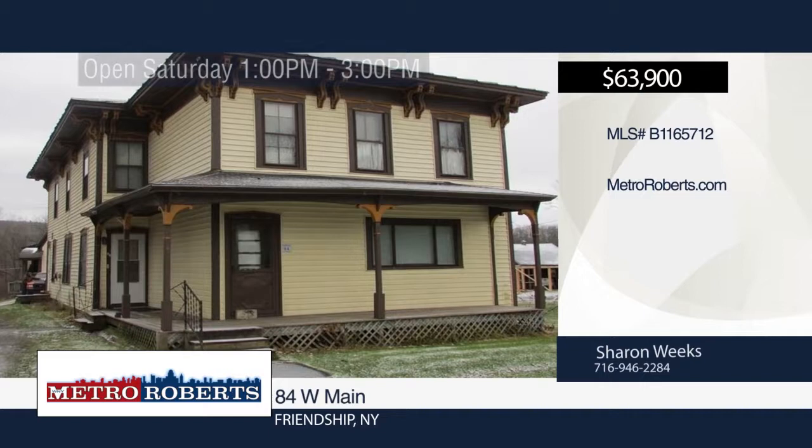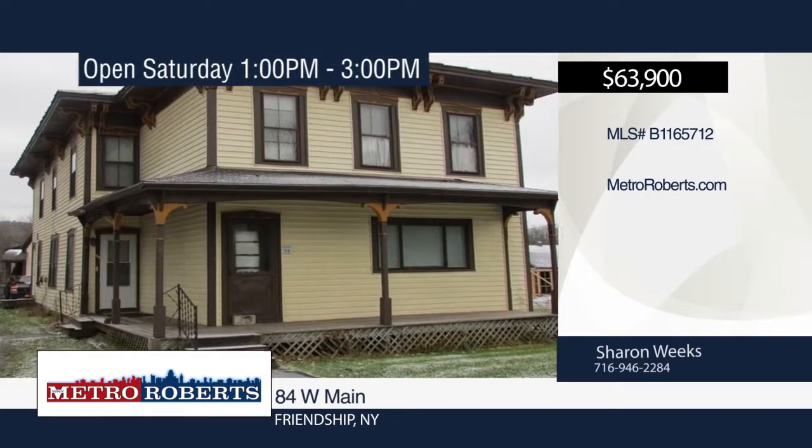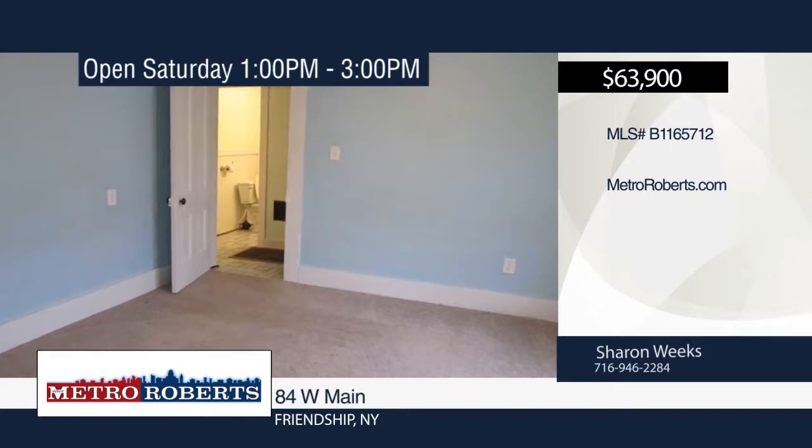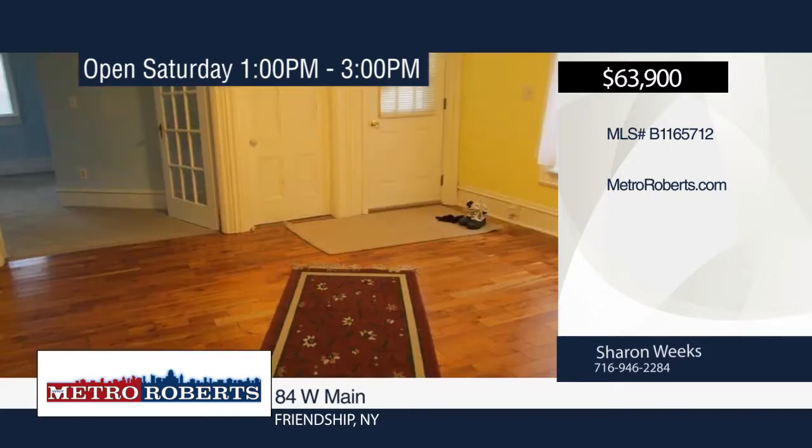This is a solid home built in the late 1800s. Live in 1 unit and rent the other. Both apartments are very spacious and have separate utility meters. The lower apartment has a utility room for washer and dryer.